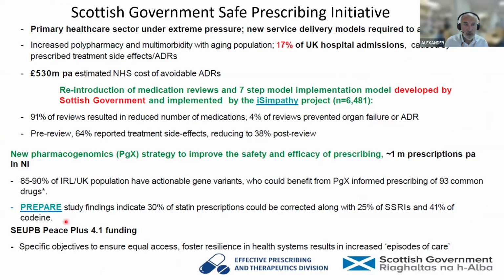There's a Scottish Government Safe Prescribing Initiative, which is run by Alpana Mayer, and we're collaborating with this initiative, because if you already have a program of prescribing in primary care, which is all about making drugs safer and de-risking prescribing, particularly in the people with polypharmacy and multimorbidity, then putting in genomic information into that program to enhance that seems to be the obvious way. And this government program, known as iSympathy, is all about implementing that in primary care.